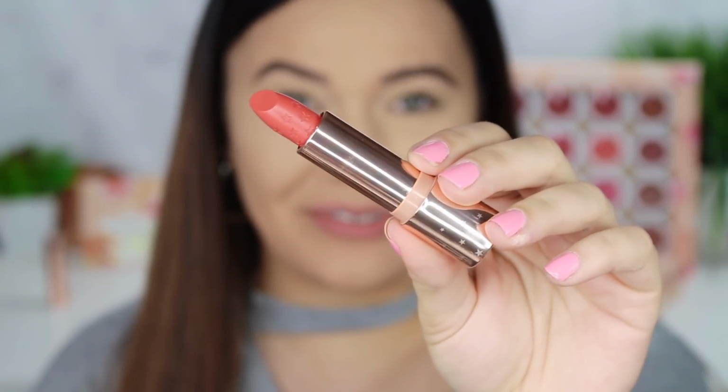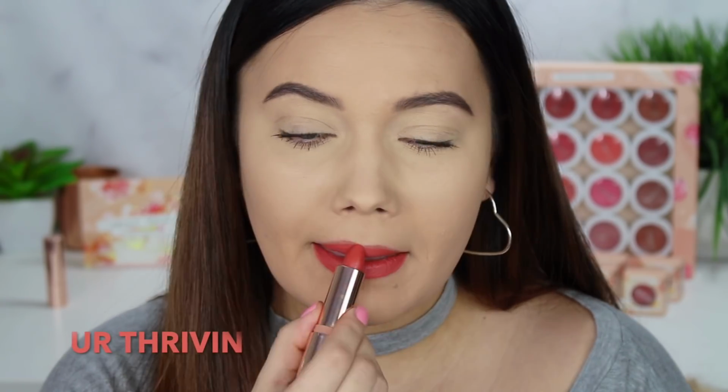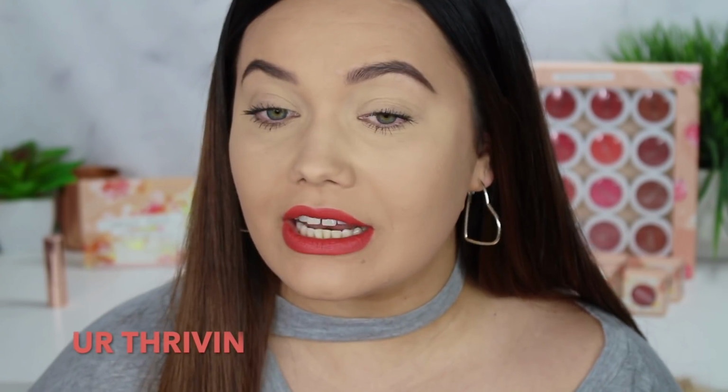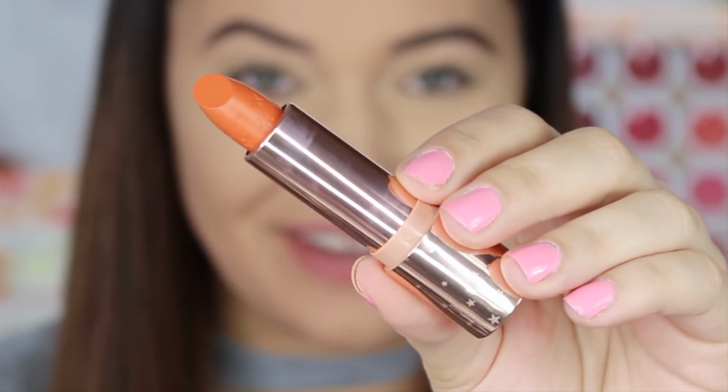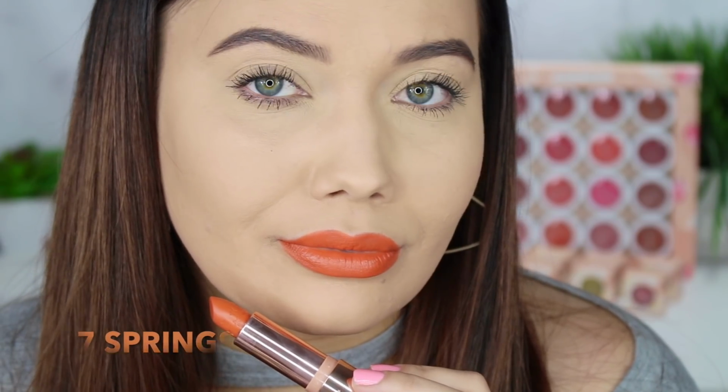The next shade is called You're Thriving, which, I mean, thank you. Ooh, this color is just so striking. I love it. It's not necessarily bright, but yet it's just such a pop of color. It's beautiful. It looks gorgeous just like this, like just wearing some nice foundation and some mascara. And this next shade is called Seven Springs. Oh my gosh, this is so beautiful. I'm realizing I can't find the words to describe these colors. They have a hint of pastel in there, but no, they're still rich. But what they really remind me of is, of course, like spring flowers.